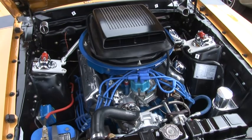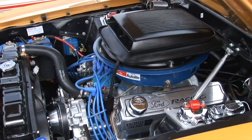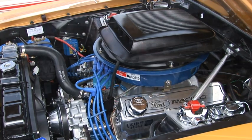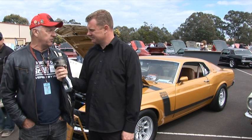And how many 70 Bosses were actually produced in the 302? Back in 1970, they produced about 7,300. Today, there's somewhere in the vicinity of about 1,400 left in the world. Very sought after motor car, as you know.